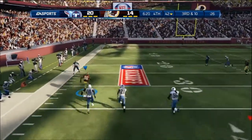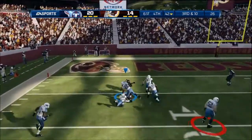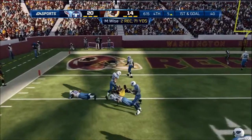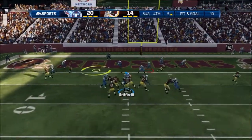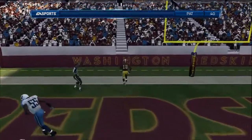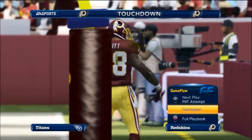Spins away from the tackle. Tries to ward off a defender with a stiff arm. You do not have to be as accurate as a quarterback. A long gain. Let's see what they do here. Looks to his left. Finds the sideline. Touchdown. And what a touchdown there.